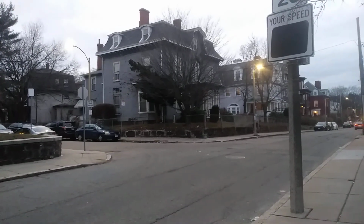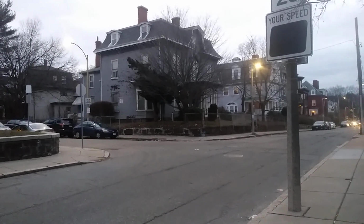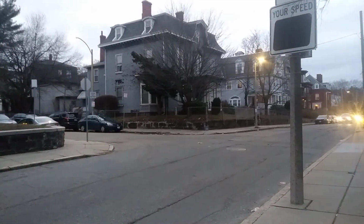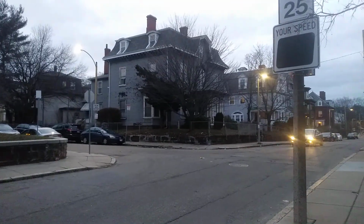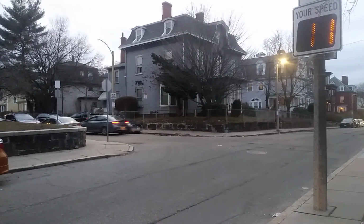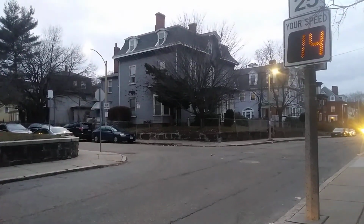Yeah, actually, these cars are doing pretty good. They're not speeding today, which is real good. I'm actually surprised. I'm very impressed. There's no speeds. The fastest one was 26 miles an hour, which is not bad at all. But usually they're doing like 35, 40, no question.